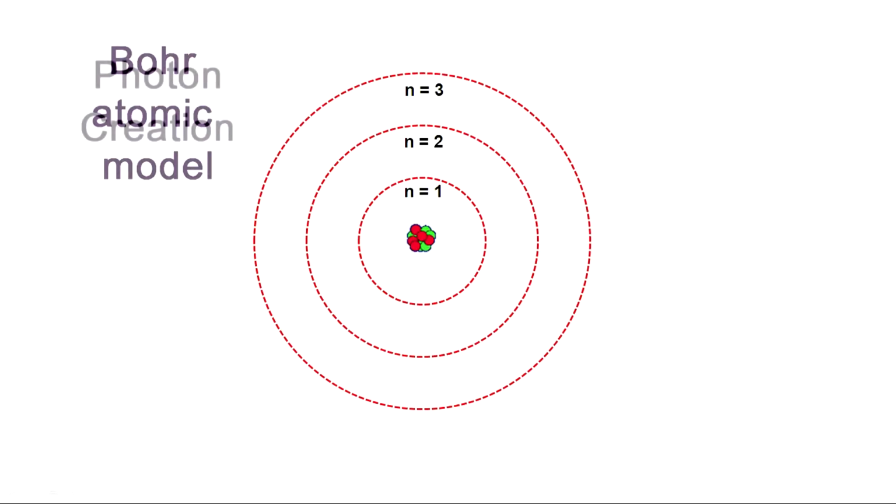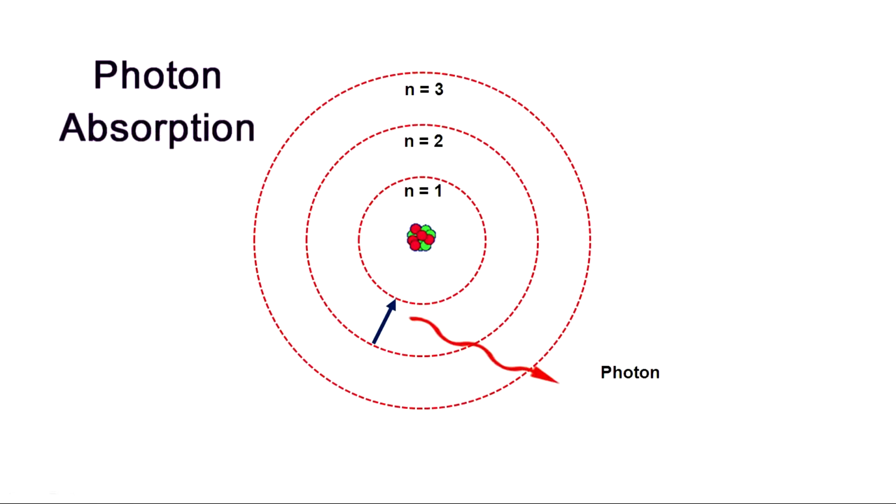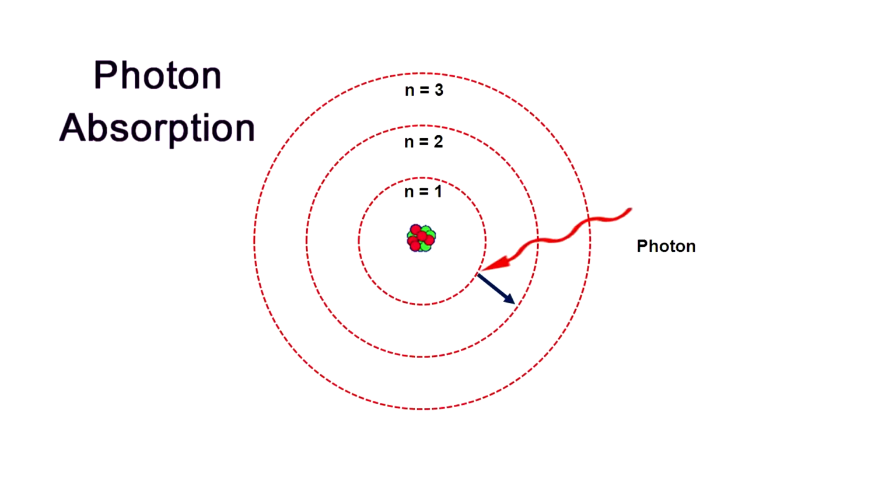And thanks to Albert Einstein, we discovered that light was also quantized as photons, and that they were created when electrons drop from higher to lower energy levels, sometimes referred to as taking a quantum leap, and absorbed when a photon collides with an atom and drives an electron to a higher energy level.